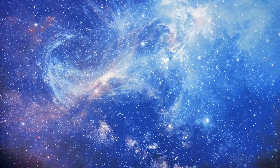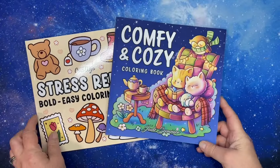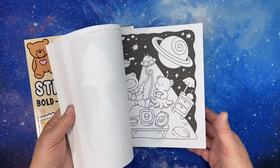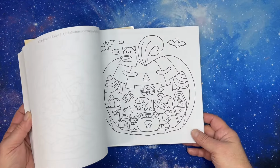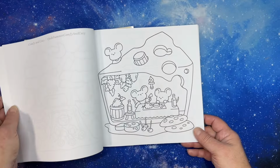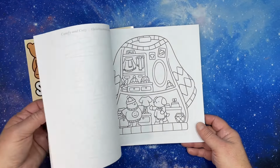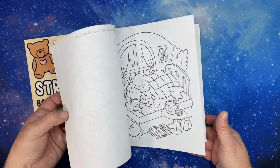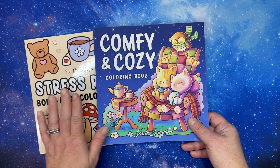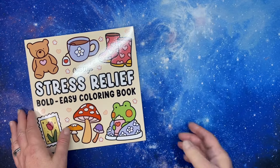Then, let's see. I picked up some random books. I got Comfy Cozy. Now, you know what really cheeses me off is they redid it with thicker lines, but this is fine. I'm not going to buy the new one, but it's cute. Very cute. Comfy and Cozy. This is the only one of these books I have ordered, because there's a whole bunch of these type of books coming out, and I like my Jade Summer.